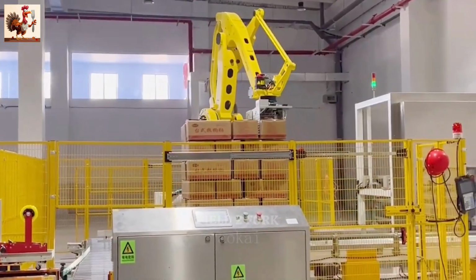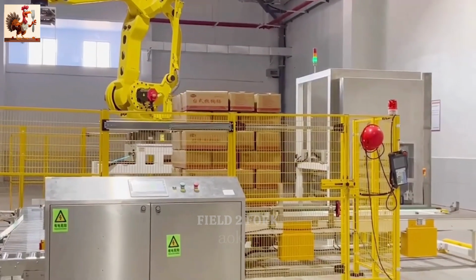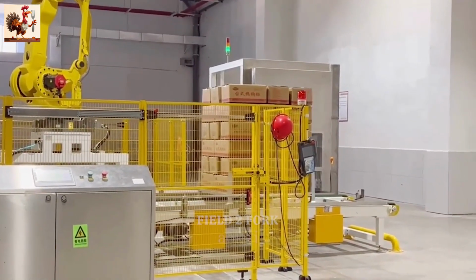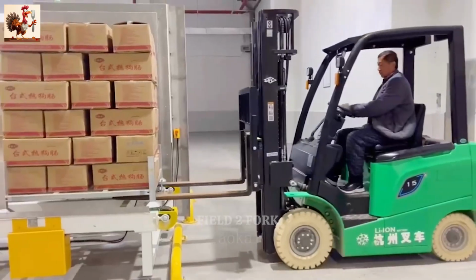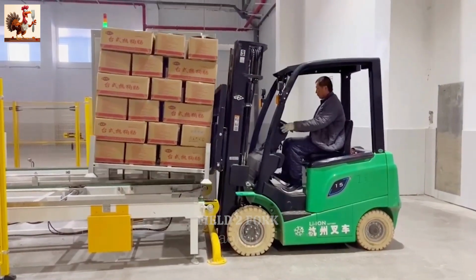By the time the sausages reach the shelves, they are ready for purchase, ensuring that consumers receive fresh, high-quality products. And there you have it, a journey from farm to table, showcasing the intricate process of sausage making. This blend of tradition and technology creates the delicious sausages we enjoy.